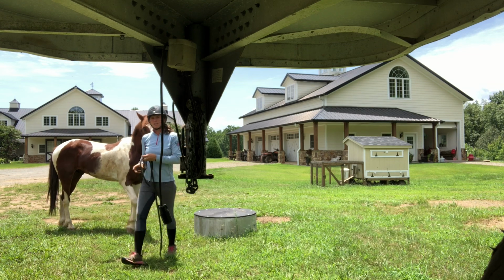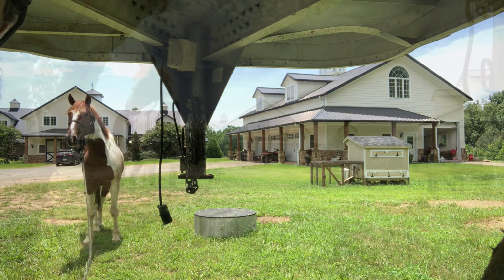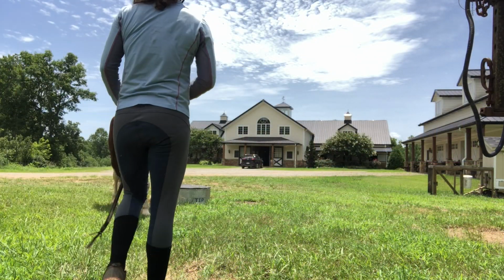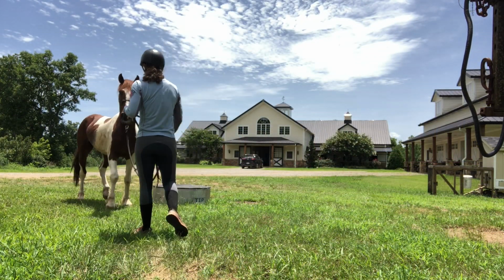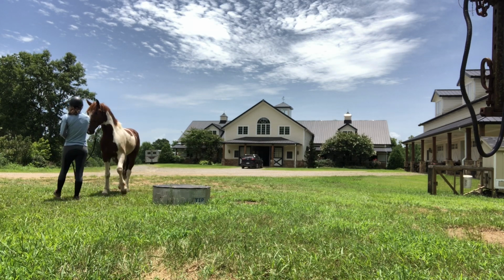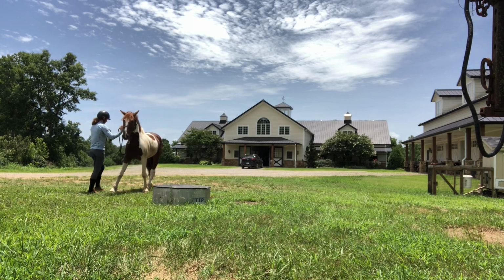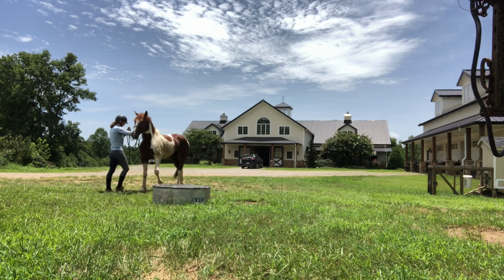So here I realize that actually this is not a good place to put the camera for this shot, and then I move it to a different place, which is much better. So now I'm going to his right side. He's still a little guarded on the right side at times, but he's gotten a lot better.